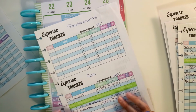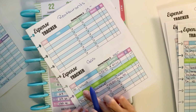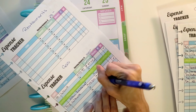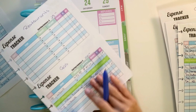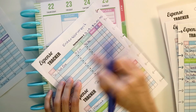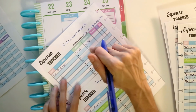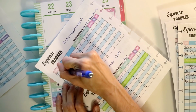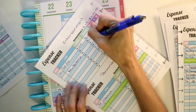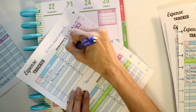Same thing with restaurants and gas. I didn't print out a new one of this. I'm just gonna put, like I did here, a little bit of washi right here. And then my new balance, I'm just gonna write over here since it's there. Actually, I don't really need to because it'll be $100 because it always is. Same thing with entertainment. I'm just gonna put a little bit of washi, and then put the new balance here. So new balance is going to be $17.86.